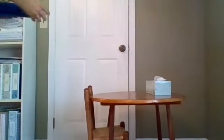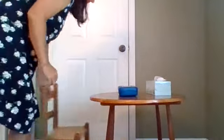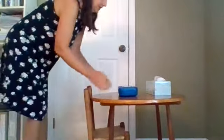I would like to show you what it would look like when your child would bring a work to a table. So for instance, if this is my work and I'm using my box, set it down, sit down, I would do my work. When I'm all finished, I put it away, I stand up, I push in my chair, and then I would take my work and put it away.